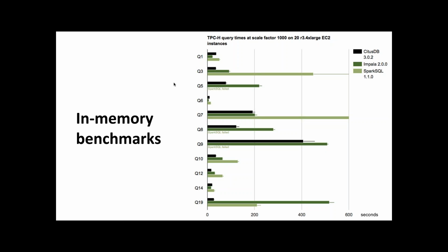This is just to give you a feeling for how it compares to Hadoop-based systems like Impala and SparkSQL, where in most cases CitusDB is slightly faster or a lot faster. In some cases, Impala is actually a bit faster. Now, these are not the sweet spot for any of these systems. TPCH is the sweet spot for data warehouses like Redshift. But I think it's a reasonably fair comparison of these systems that we did.